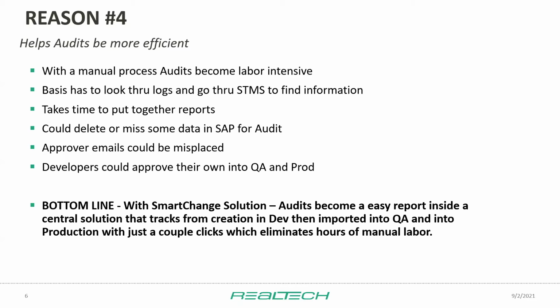So approval emails could be deleted or misplaced. Developers could approve their own into QA or prod. It could be just a simple email that gets sent that says move it into the system, and the developer doesn't specify which system. Basis takes that, and unfortunately they're doing something else. It's a quick task, right? Oh, I'll just go push it in. Well, that's an absolute auditing no-no, right? You're not supposed to be able to release, approve into QA and approve into production, right?